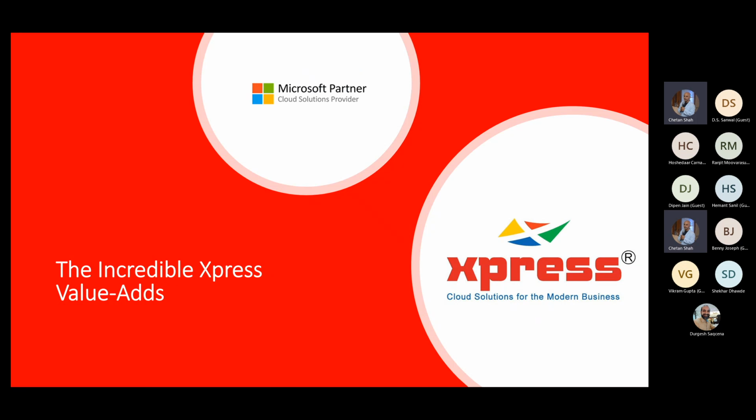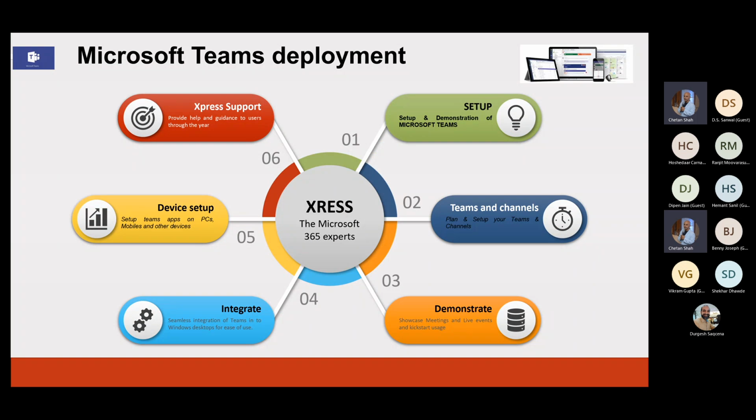So I want to just highlight what we do for customers along with the product. We at Express have got a lot of experience and expertise in deploying Microsoft Teams. So we'll help you set up your teams and channels, demonstrate how to organize your teams, integrate Teams into your Windows itself, and then help you set up your devices for Microsoft Teams, and then guide your users remotely or online in case of any issues in the coming period. So all in all, we completely lead you into using Microsoft Teams effectively.